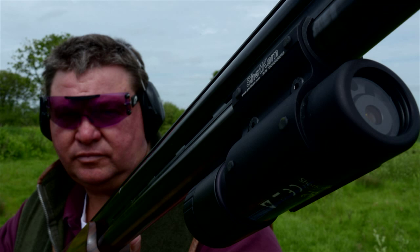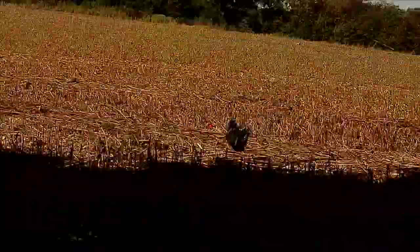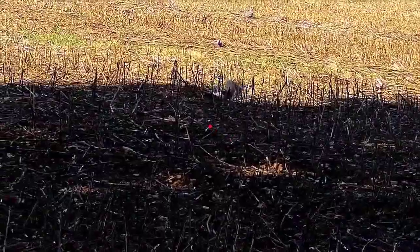This very neat little camera unit, worth hundreds of quid, fits underneath the barrel of your shotgun, and we find it incredibly useful for recording shooting of game and pests and clays, and also as a training aid.